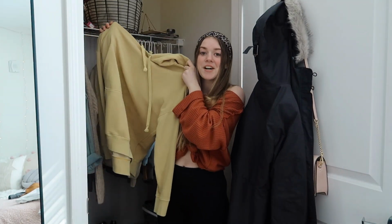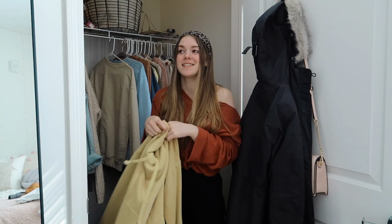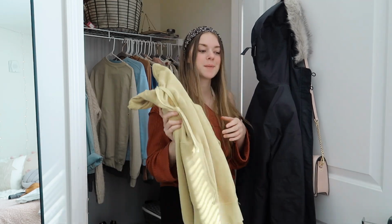This is such a comfy hoodie. I used to wear this all the time, but I have had it since like senior year of high school and I don't even remember the last time I wore it. So this is going up on my Poshmark.